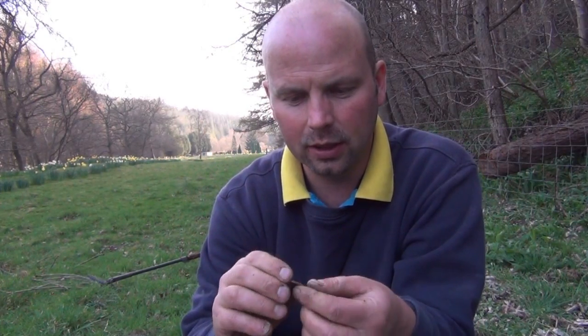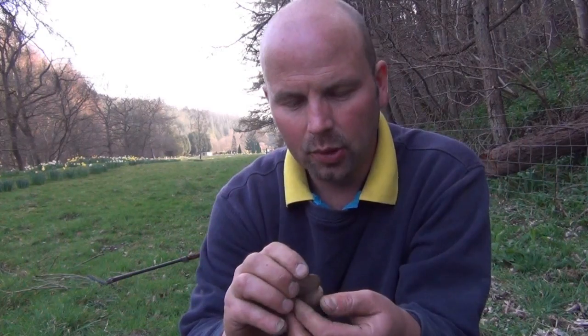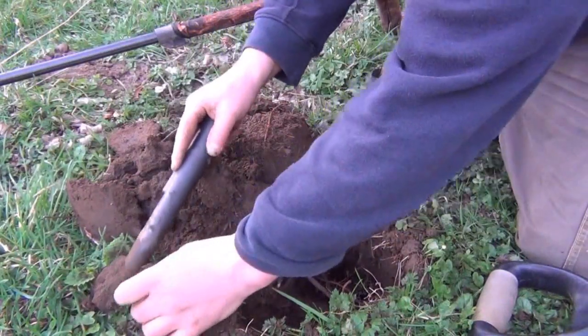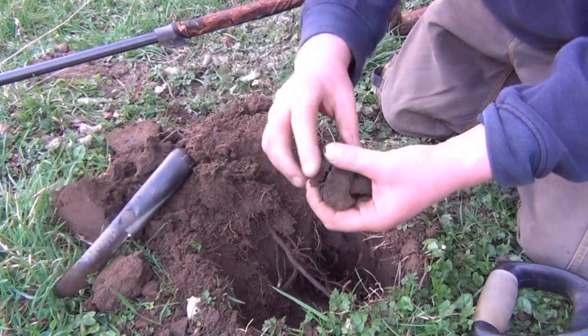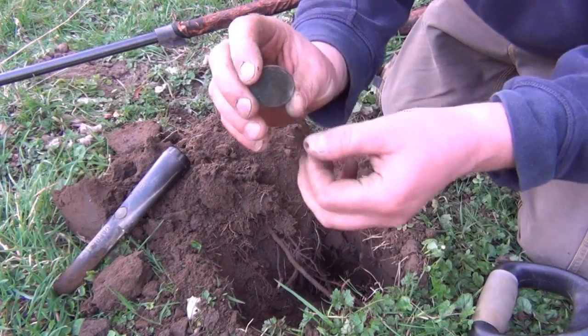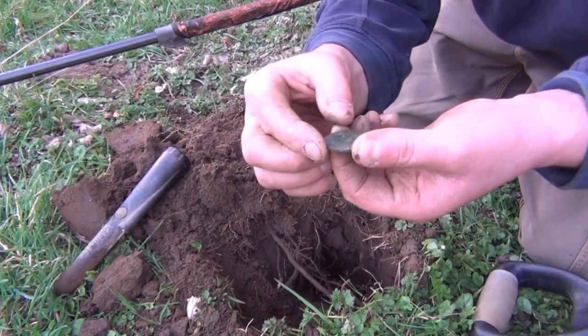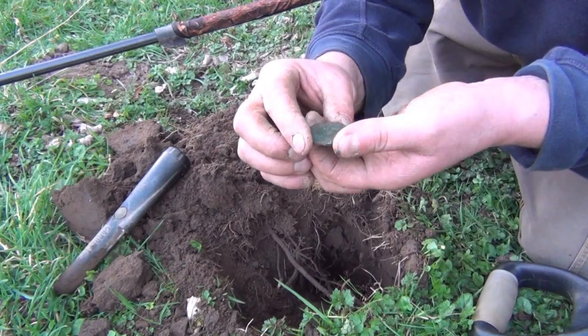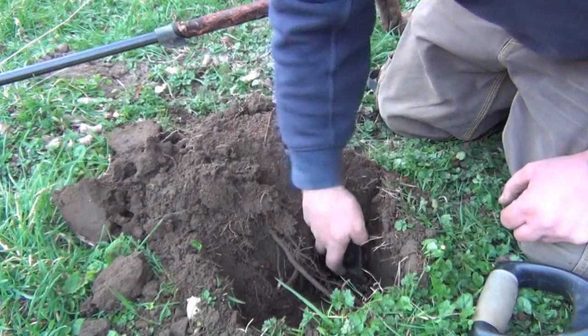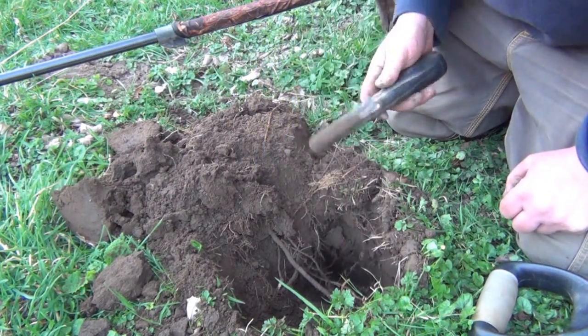Well, I wasn't expecting that. I was expecting it to be like a half penny or an old penny. Normally you don't get it clustered like this around silver, but that is a beautiful 1924 George V shilling. It is a George V penny, 1918. That was a good 10 inches under the ground.